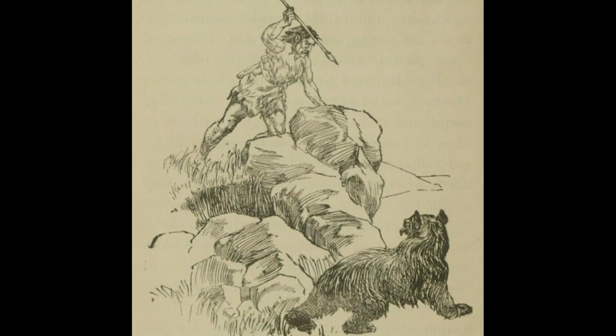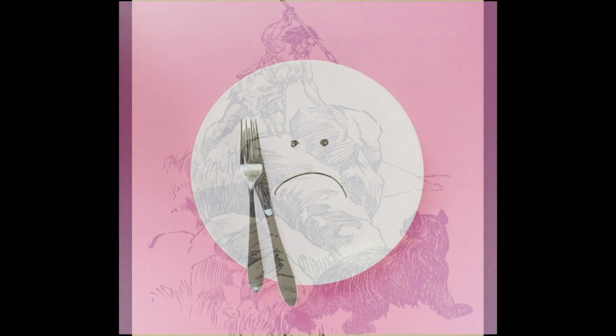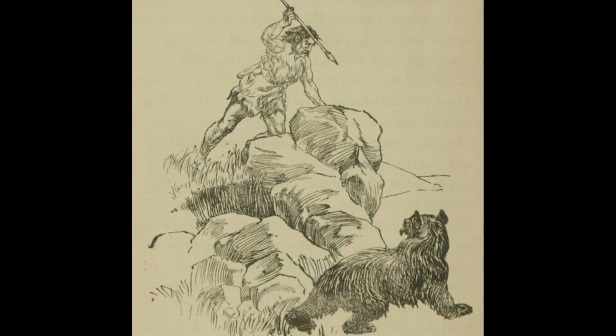What if they hunted and did not catch anything? They would not eat that day. What if one of the hunters got hurt or killed during the hunt? That would mean one less person to help on the next hunt. Was there something that could increase their chances of a successful hunt without anybody getting hurt or killed?